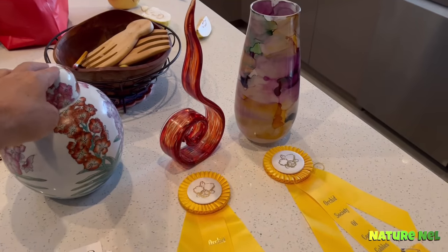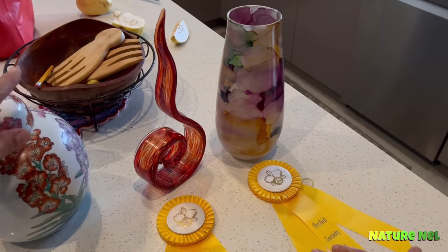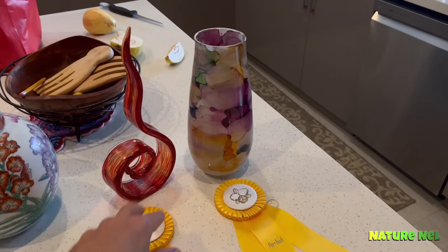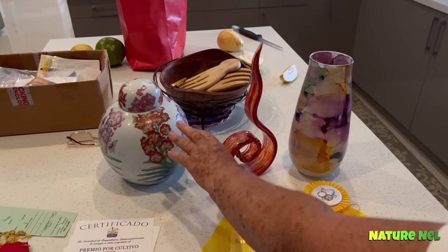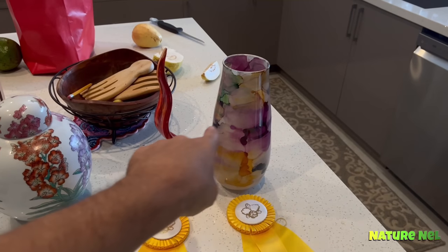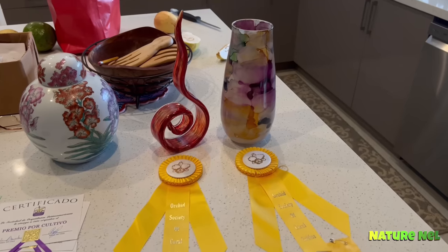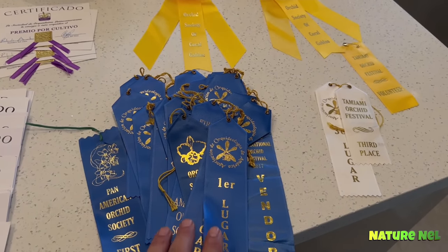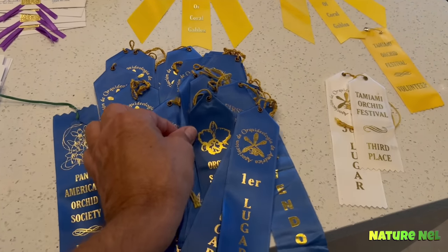Estos son de RF, ¿no? Ese es de RF y estos son de Fairchild. ¿Y estos aquí? Sí, de RF. Oh, de Fairchild. Ese es de Fairchild y este de RF. So she won first place on these two orchids plus the ornaments. And then these are all from your club. When she was in the club, look at this.